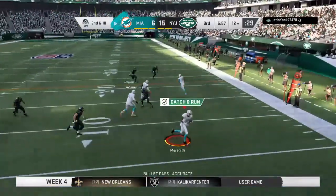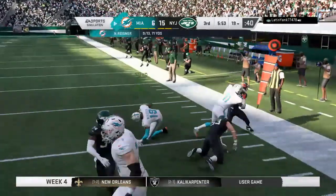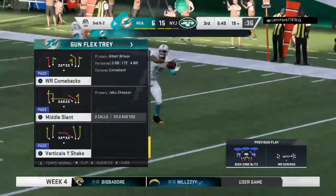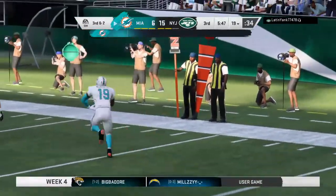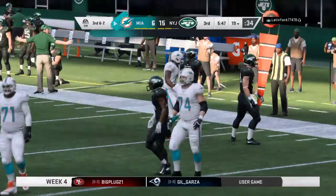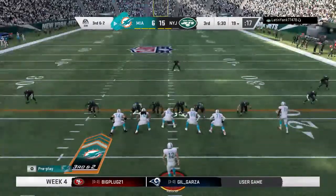2nd and 10. Gets it to Meredith, complete. And he'll be about a full yard shy of the 20 at the 19-yard line. 8 yards on the completion, but now they face third down. This offense is in desperate need of a conversion as they come up on third down.